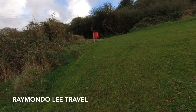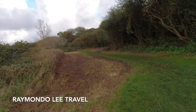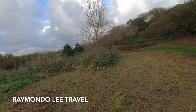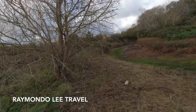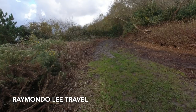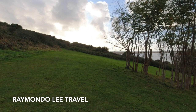Let's see if there's a way around. Or is it just a dead end? I do believe there's a nature trail. It's a bit boggy. Oh, I'm not sure. It's very boggy. That is the trail. So the nature trail, if that is a nature trail, it's way too boggy to walk around.